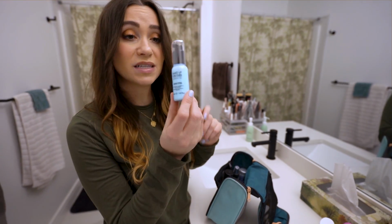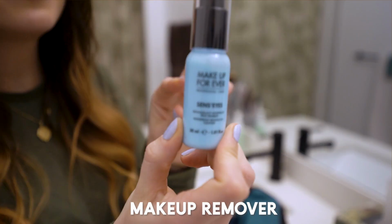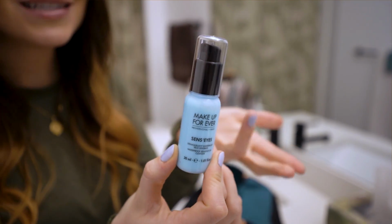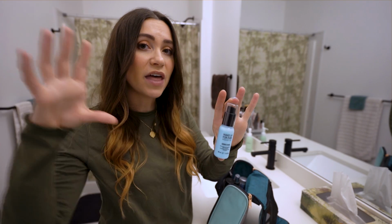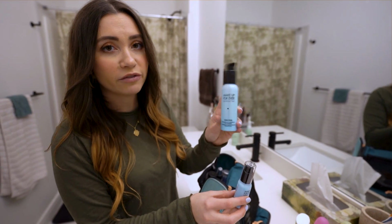So the next thing we'll have is makeup remover. This one I actually love. This is the Make Up For Ever Gentle Eyes, and they finally got the travel size versions back. They discontinued this for some reason. I was very upset about it. But this is the travel size version, so I usually buy one of these, and then I'll buy the bigger container, and then I'll refill this smaller container from the bigger container.